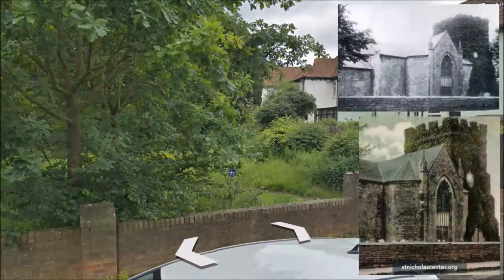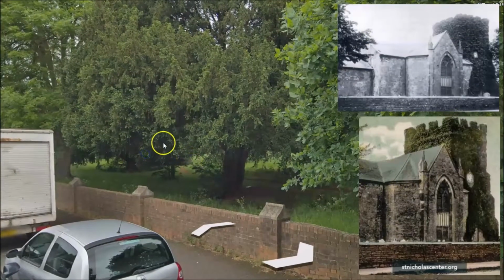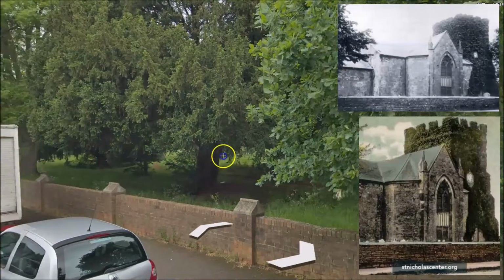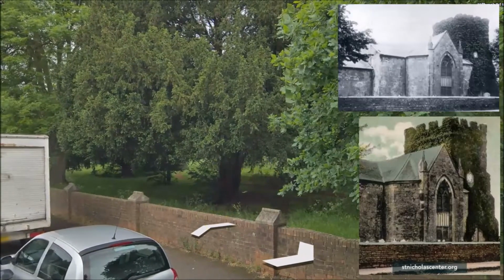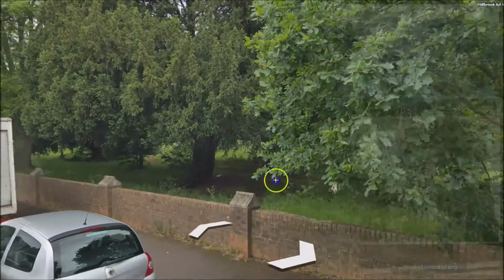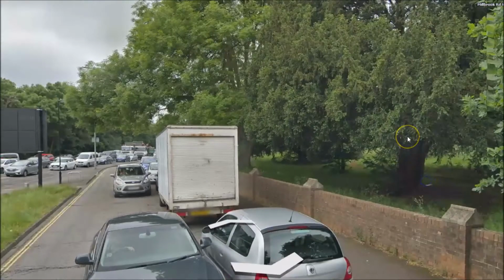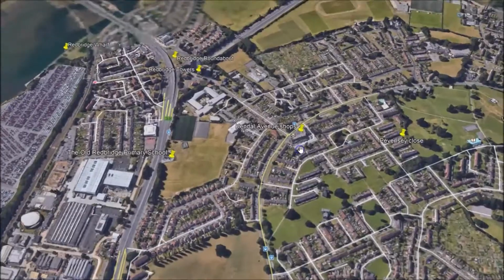Okay, so I believe, although I could be wrong, inside this enclosed area are the remains of the original graveyard that accompanied the church that was there before Holy Trinity Church, and that church was called St. Nicholas Church. Anyway, we must continue. There are more places to find within our half-mile radius. We're going to go back to Kendall Avenue shops.